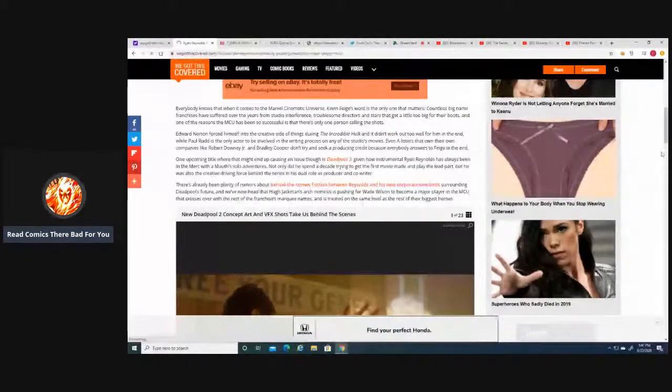Even A-listers that own their own companies like Robert Downey Jr. and Bradley Cooper didn't try and seek a producing credit because everybody answers to Feige in the end. One upcoming title where that might end up causing an issue, though, is Deadpool 3, given how instrumental Ryan Reynolds has been in the Merc with the Mouth solo adventures. Not only did he spend years trying to get the first movie made and play the lead part, but he was also the creative driving force behind the series in his dual role as producer and co-writer.